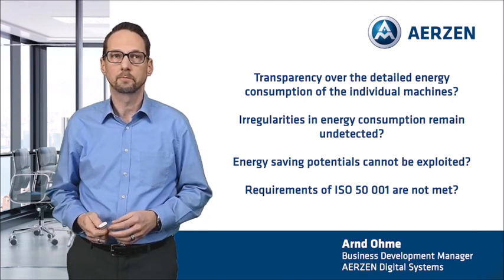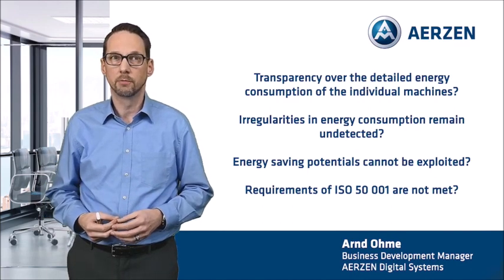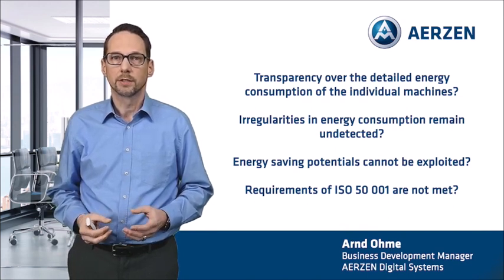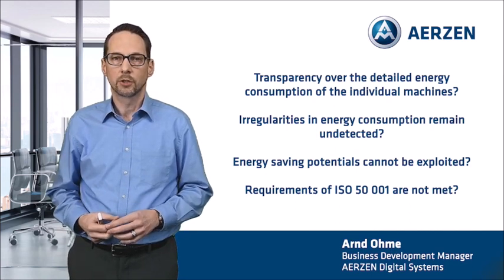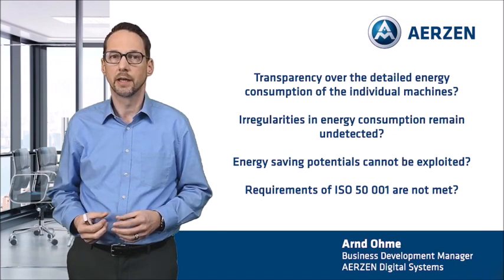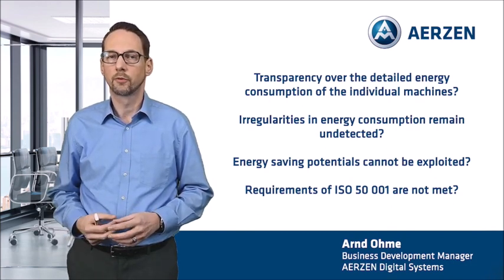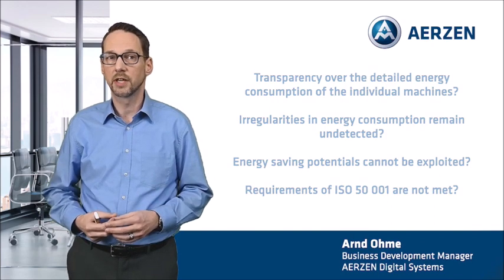is too high. Another request is, I want more transparency about the individual energy consumption of the machine, and that simply and smart without always having to look at the machine on site. Another request is, we want to reduce wasting energy and want to find hidden and excessive consumption in order to fix them and thus prevent unnecessary energy waste. Do you recognize yourself? Now I would like to show you how AERZEN can support you with these topics.